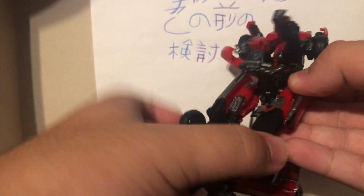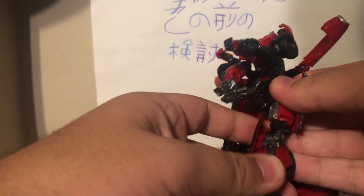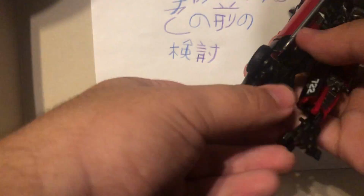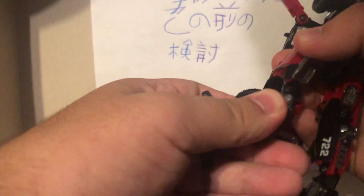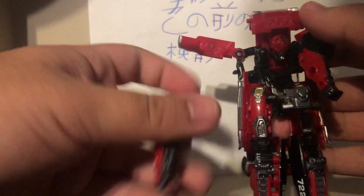Take this, rotate her around, and fold that in. And there you go. You got yourself a leg. You do the same exact thing, but to the other side. Hey, then I doubt she got friends on the other side, I'll tell you that much. And there we go.